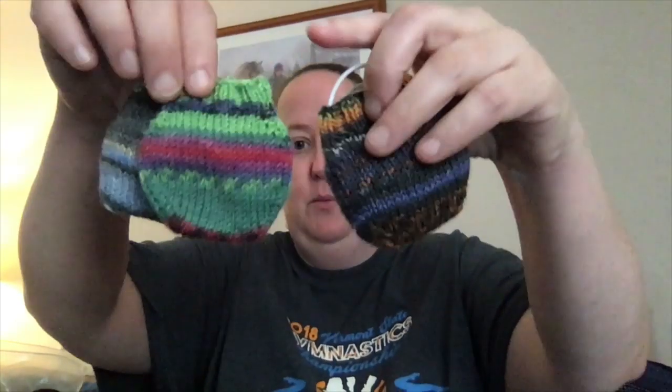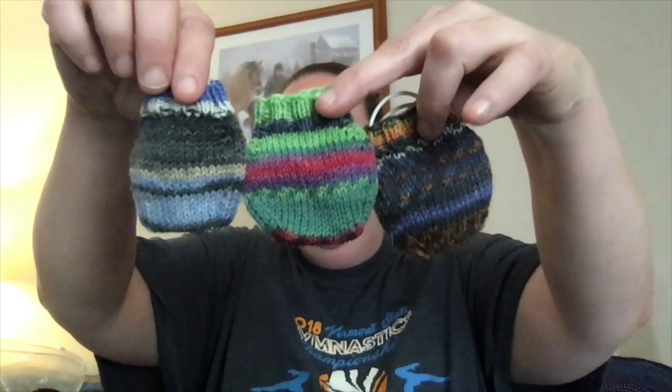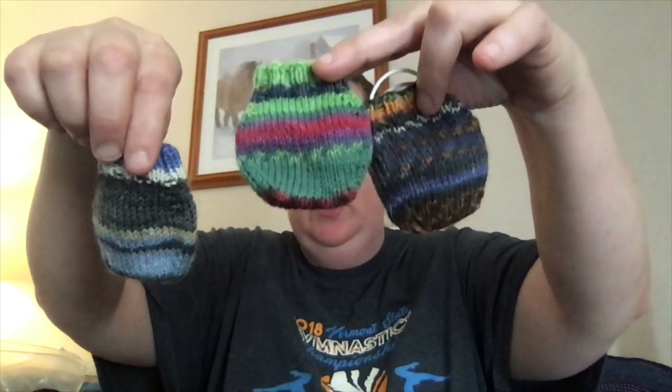Alright, what have I finished? The first thing I finished was some earbud holders. There's Kristen's earbuds. I'd finished 4. I can't find the 4th one. And they were out of just some scraps of opal. This is mine. These are Kristen's. That's a free pattern on Ravelry. I don't have a photo up, but it is listed.